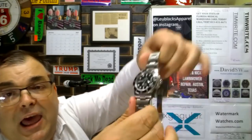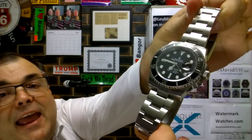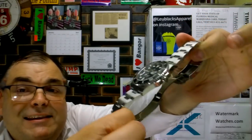Sometimes at the AD they have display only stock. What is display only? Display only are the hard to get models, like this Submariner. They have it on display so you can at least have a look at what it looks like. It also helps fulfill the dream. Does it really exist? Because there's no way in the world you seem to be able to get it. So what is the truth with the ADs?